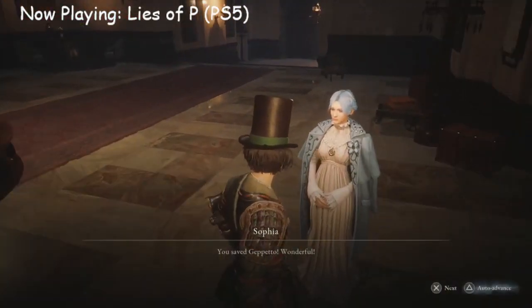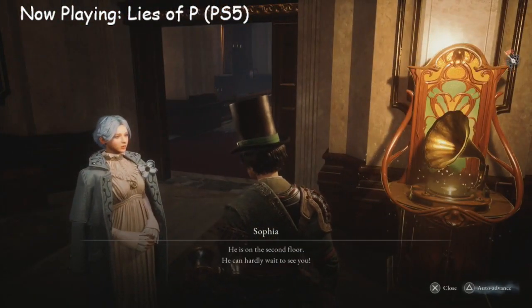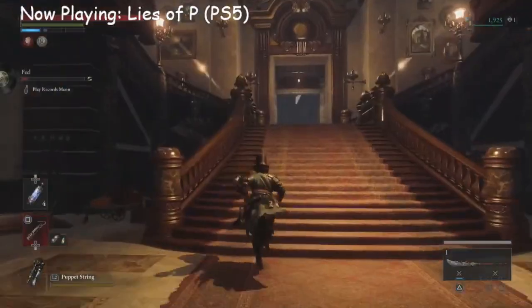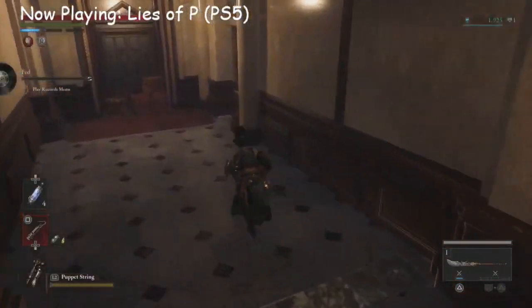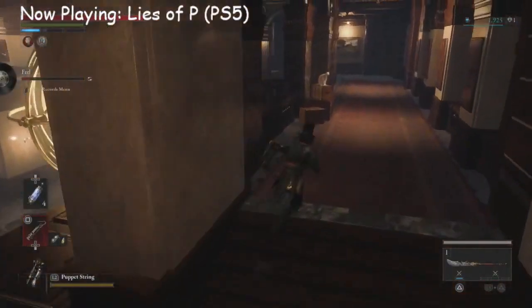a little mechanic that allows you to find various records, and you can play them within the hotel. And so after a hard-fought battle, one can return to this hotel and put on songs like Feel or Quixotic and feel something that you don't really feel even in the Souls games.